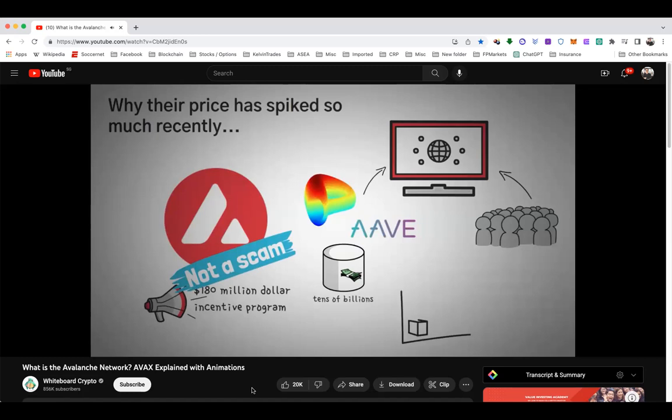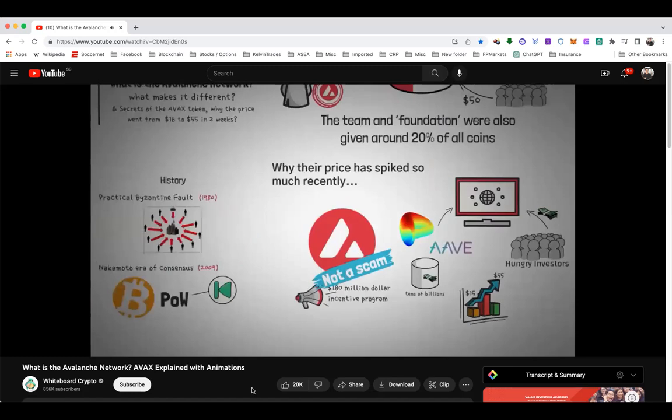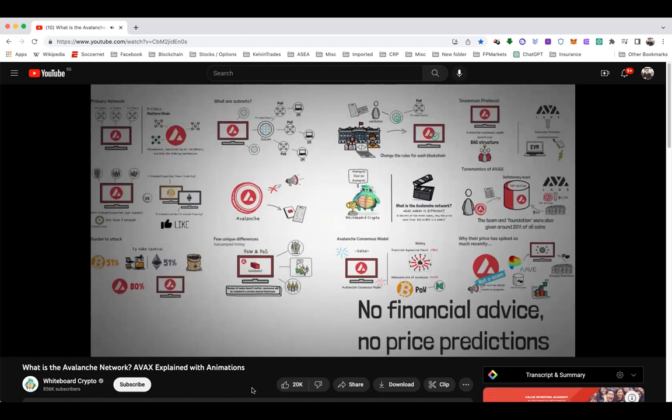When this initially launched, we saw the price of AVAX spike from $15 to $55 in a few weeks as hungry investors started bridging their money over using the AVAX bridge. Now, we will never give financial advice on this channel, and we'll probably never do price predictions, but this is a very bullish signal for anyone interested in the AVAX network.